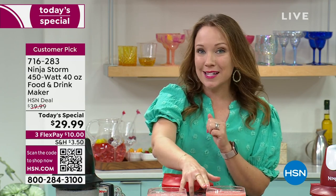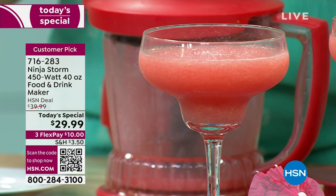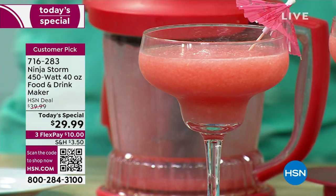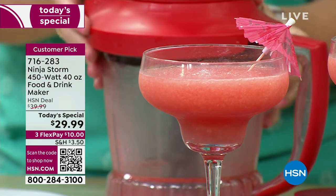But I want you to really look at the consistency. Look at how the ice is really ground up super fine, just the way you would get at your favorite restaurant when you go for margaritas. And those tend to be a little pricey, about $18. Well, now you're able to do them at home, in the comfort of your own home, really easily.